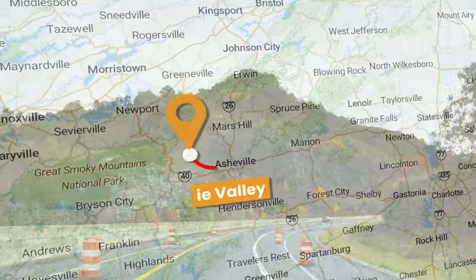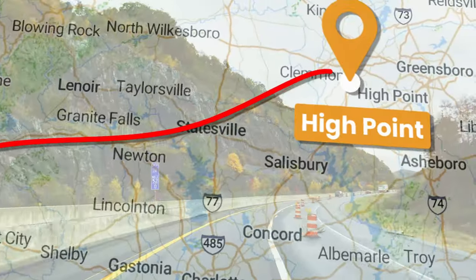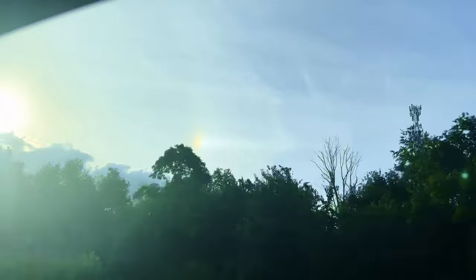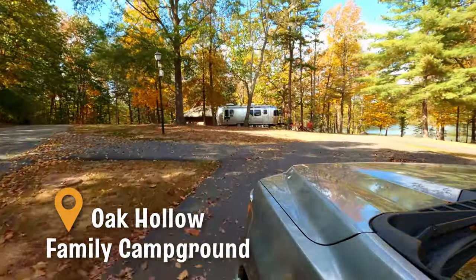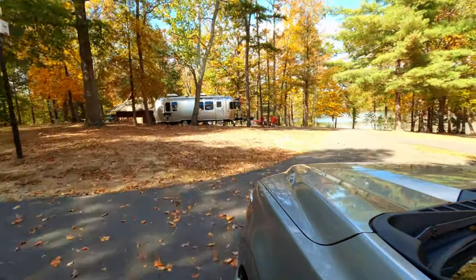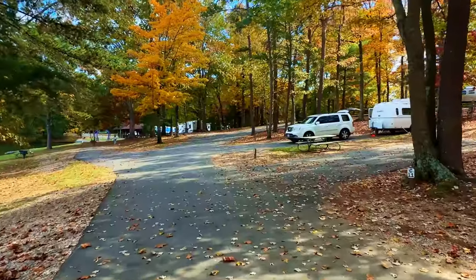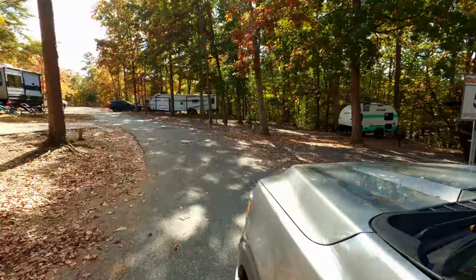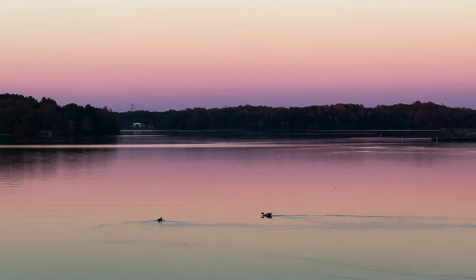We departed Maggie Valley, North Carolina, and headed east to our next destination, High Point, North Carolina. We had reservations at the Oak Hollow Campground, operated by High Point's Parks and Recreation Department. Oak Hollow Campground is open year-round and offers campers the opportunity to relax in the beauty and serenity of the great outdoors.